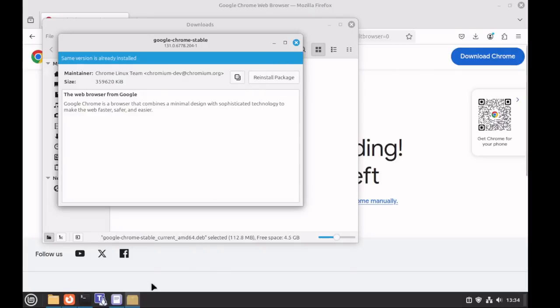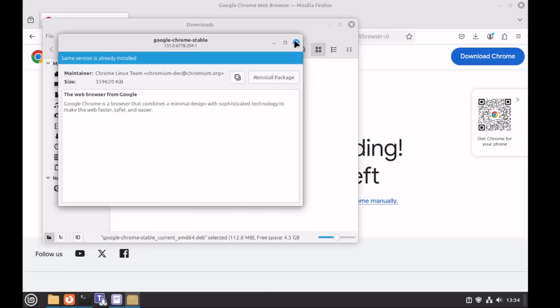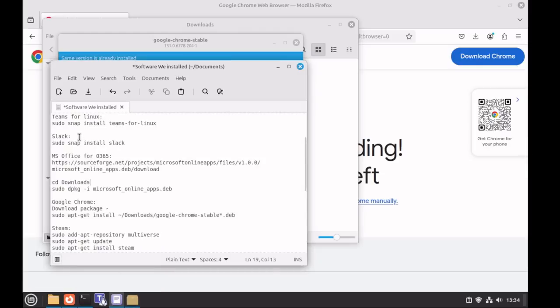Okay, so it's downloaded and it's installed. So now if I click on Start and I go to Internet, we should see Chrome in here, and there it is. So now we have an option to go to Google Chrome as well. So that's how we can install Chrome. Let's go back to our list here and see what else we got. So we did Teams for Linux, we have Slack, we have the makeshift Office 365 installed, we have Chrome installed.